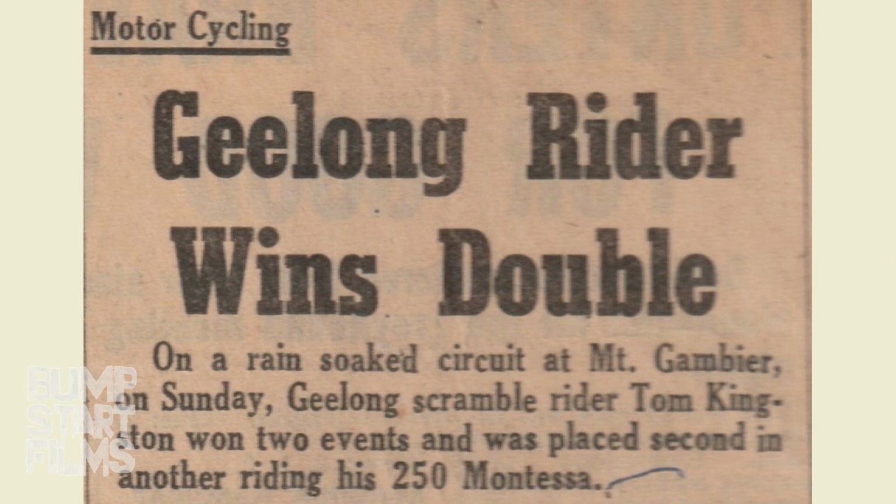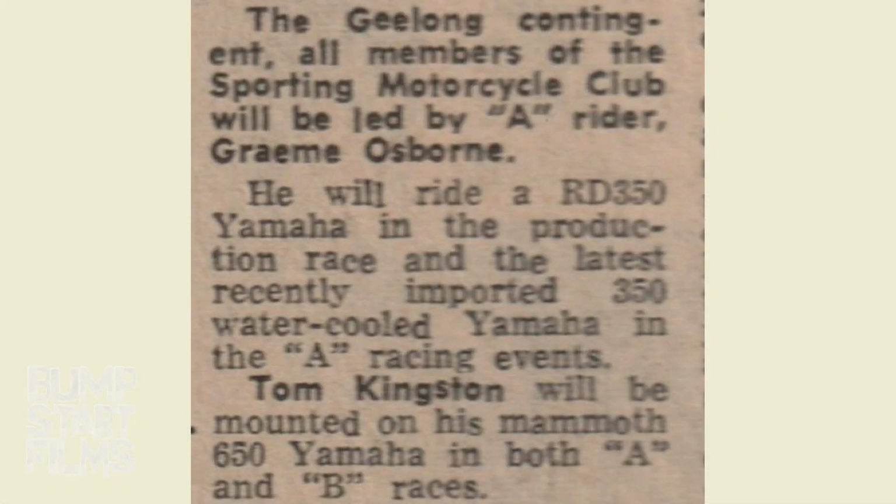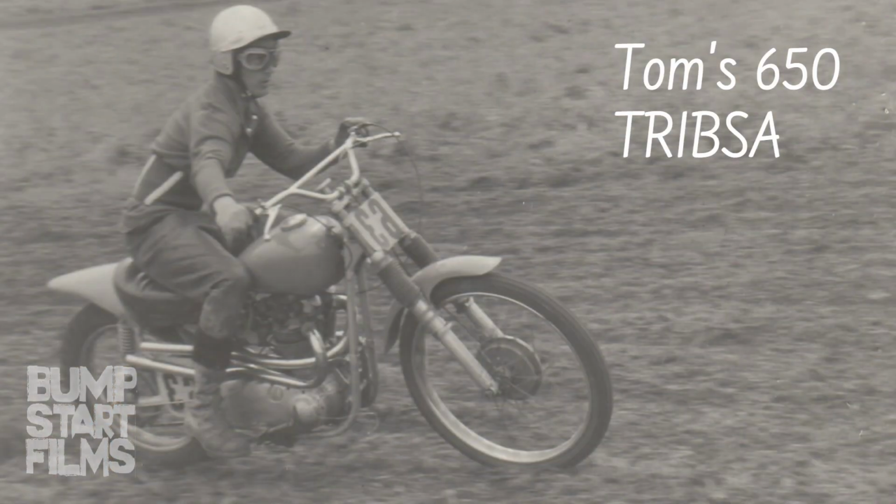So where did you end up getting that Tribser, that 650, from? I built it. I bought a 500 Tribser off Johnny Burrows in Malvern, 1966, I think. Jeff Taylor used to ride it. Greg Leaney used to ride it, and I bought it off him. It had an alloy 500 Tiger Triumph engine, the BSA gear, and it was a lovely bike to ride. It wasn't quite fast enough in Melbourne, but it could kill them here in the Western Centre. Just leave them for dead.